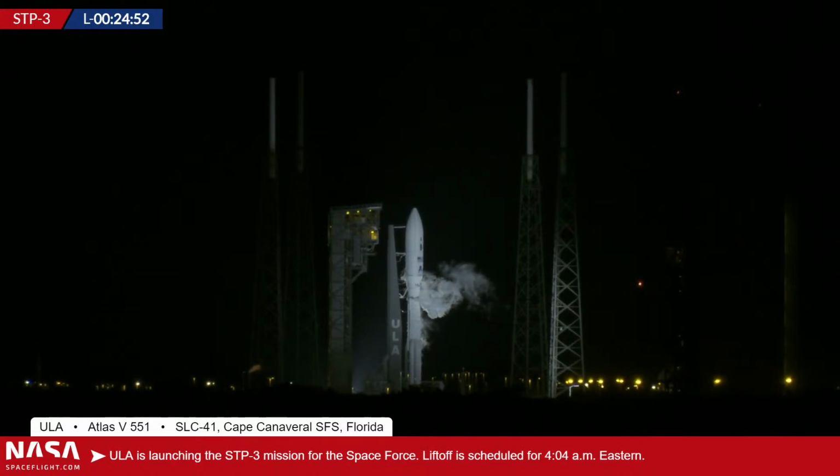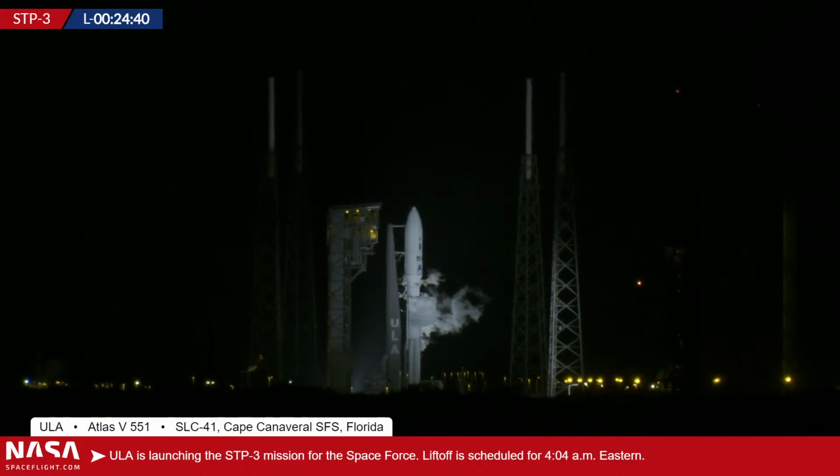So no wet dress rehearsal for this particular mission, but either way, the RP1 was loaded well in advance, and then the rest of the rocket's propellants, the liquid oxygen on both stages, and then the liquid hydrogen on the Centaur upper stage, were loaded much closer to liftoff during tonight's countdown.